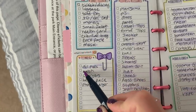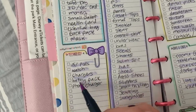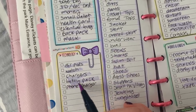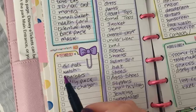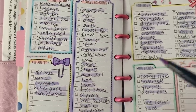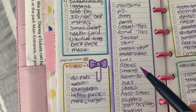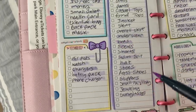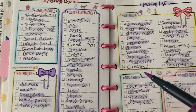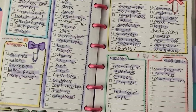I have my AirPods, watch, chargers. Oh my gosh, this is hard with one hand. It's like writing with my left. Phone chargers, all the chargers. Okay. I did get my undergarments, bras, formal tops. Again, I didn't really pack formal tops. I got everything. I think I'm good.